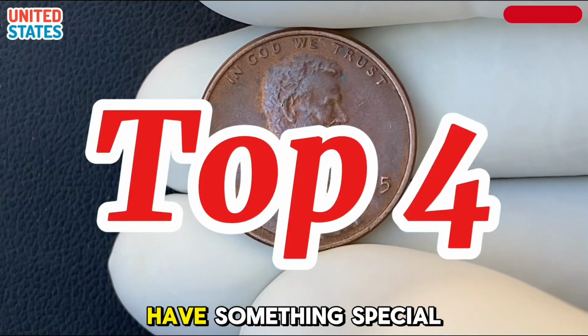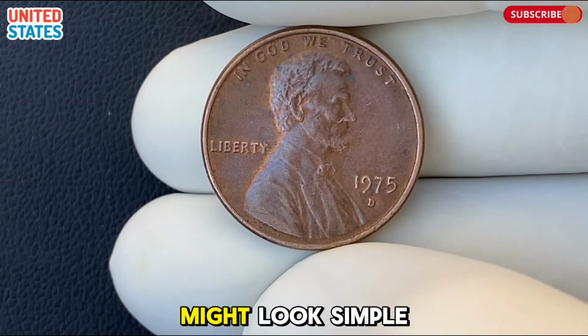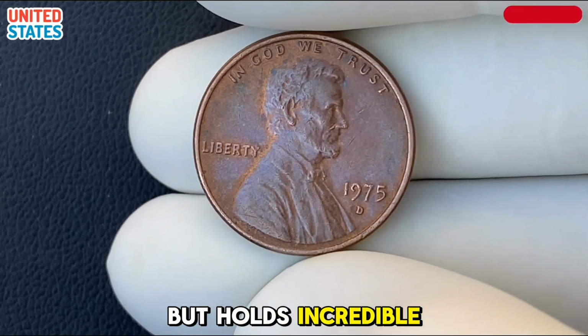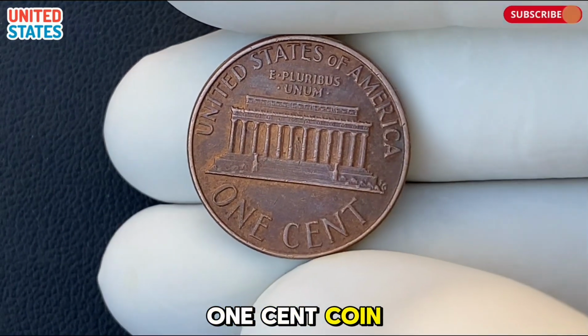Top 4, we have something special for you. We're diving into the story of a coin that might look simple at first glance but holds incredible value and history, the 1975 United States 1-cent coin.